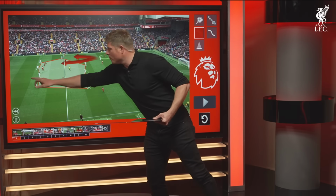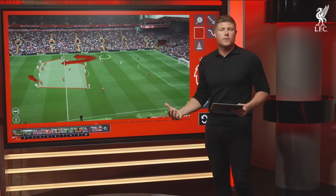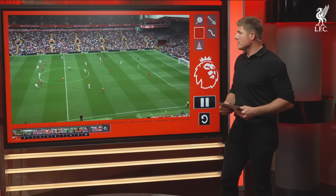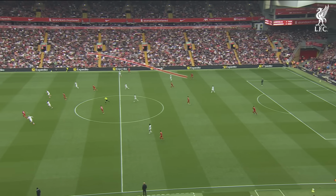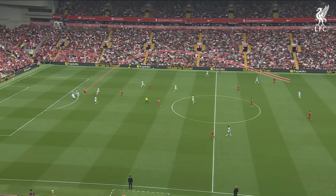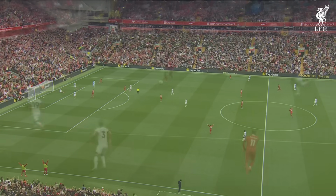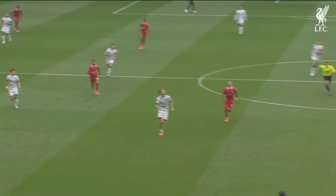It's a high line from Bournemouth, and that's the offering from Luis Diaz, wanting to make that run in behind, and that's what Konate does. He's got time on the ball and delivers a brilliant ball. What a ball that is, over the top of that Bournemouth defence. Decent touch from Luis Diaz, and he slots it really, really well into the back of the net. So there we go.